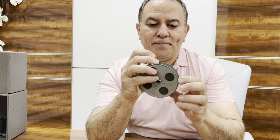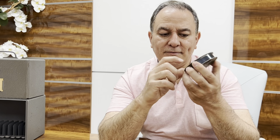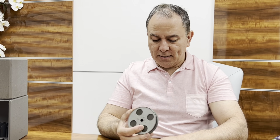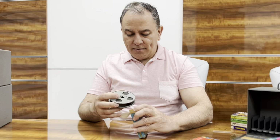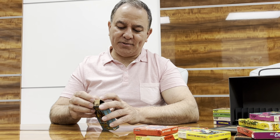Here's the best part. This is made of steel. So this is a steel film canister. I like that. And, like I said, this is very old. Abbott and Costello. Now, you guys could imagine what type of allergies I'm going to get with all this dust that I'm playing around with here.